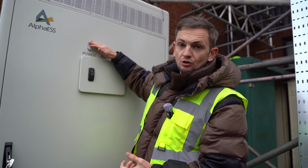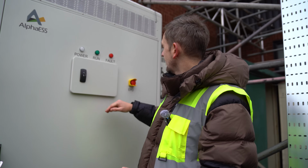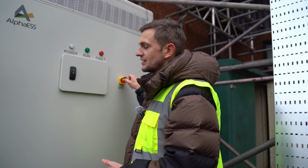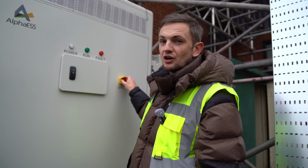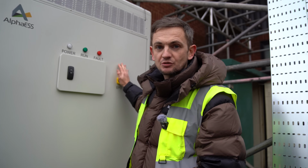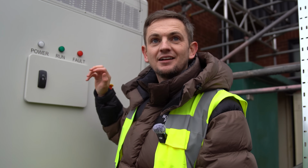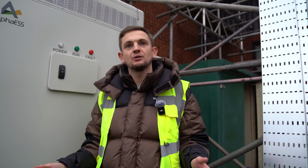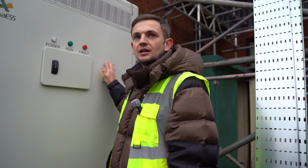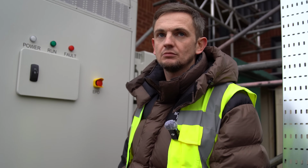Also externally, we've got some quick indicators here. So you've got power, run, and if we've got any faults, we'll get a warning light on there, and we've got an EPO. I don't know if that means emergency power off, but essentially press that and the whole unit shuts down. So if you've got any issues, maybe any problems with the unit, you just want to rapid shut it down, you just hit that emergency switch there. Isn't that a bit of a security issue, just having a massive shutdown switch on the front? Well, this is going to be in a building, but it's not really security, because if it shuts down, it's not going to shut down the building. All it's going to do is shut off this battery unit. So if someone's a thug, they can press it if they want.